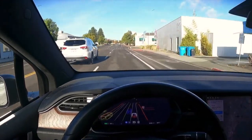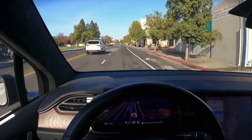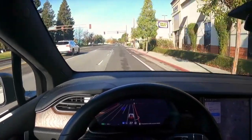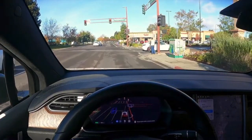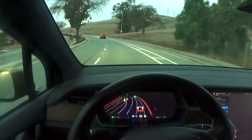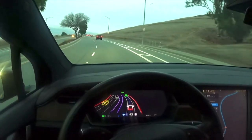As you can see, it's driving slow. Like, as you can see, that other white SUV that just passed by is driving faster than the Tesla. So that's an area Tesla needs to improve on to make it drive a little bit faster. So here's another video of the FSD.